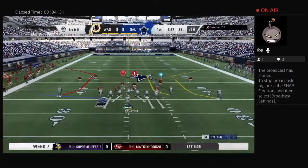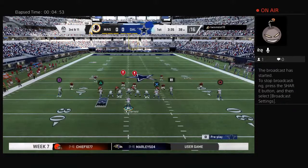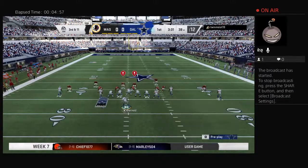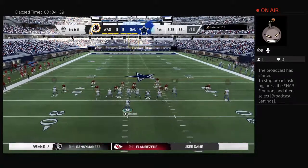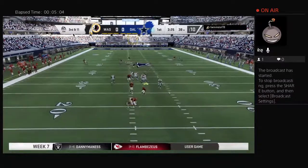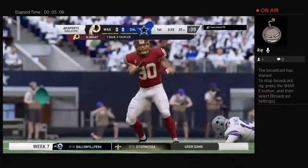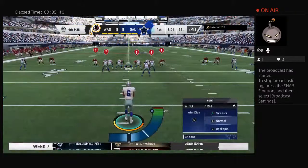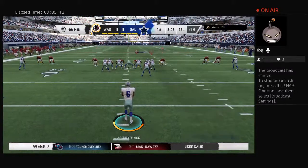Quit talking about it and work it. Throwing here on 3rd down, Darnold. And a big loss here as he's taken down. Montez Sweat in there to get him, sack number 14 for him on the year.